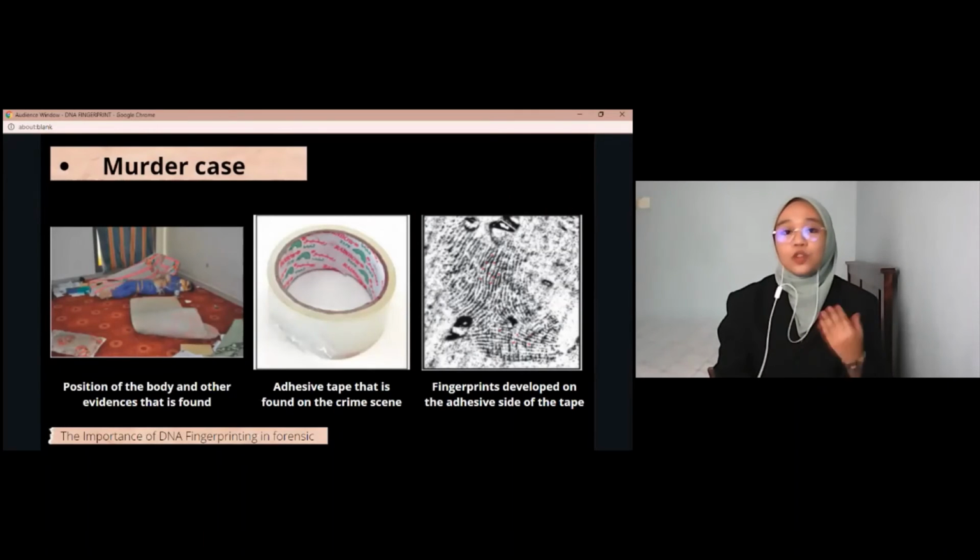At that time, Dubai police received a call regarding a dead body that was found in an apartment. As you can see on the slide, this is the position when the police found the dead body. Through the investigations, the body was found to be tied on the floor with different types of adhesive tapes, a big bottle of water, and a few more items. All items were collected from the crime scene and were sent to be tested for fingerprints.